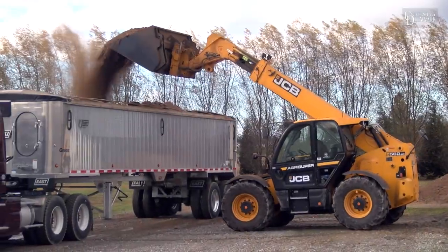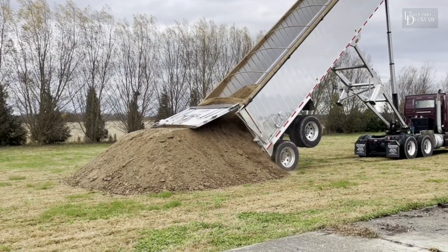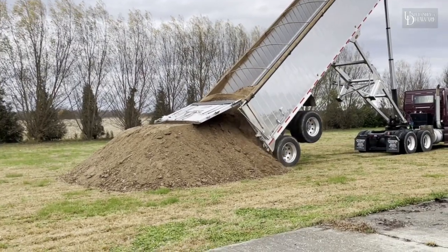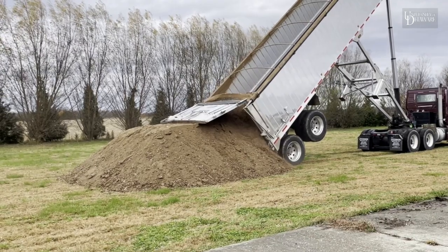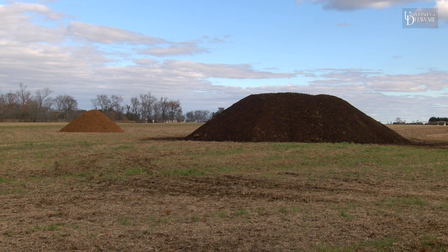Proper field staging of poultry litter benefits both poultry and crop producers by facilitating beneficial reuse of the nutrients and organic matter found in the litter. Field staging also promotes more efficient distribution of poultry litter to production areas with nutrient needs.